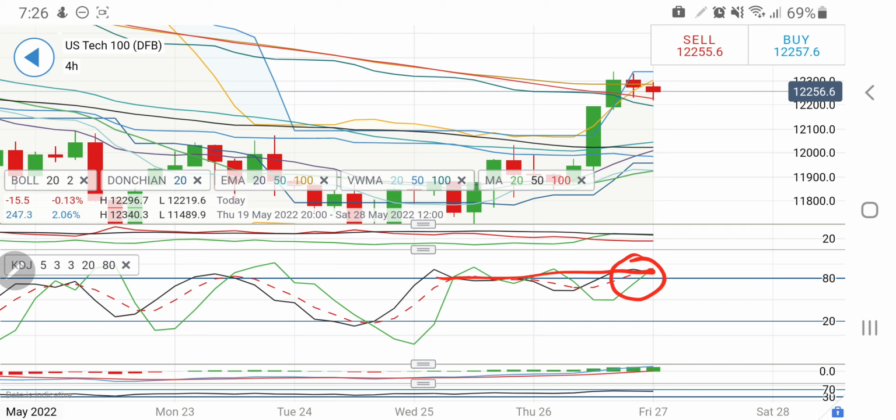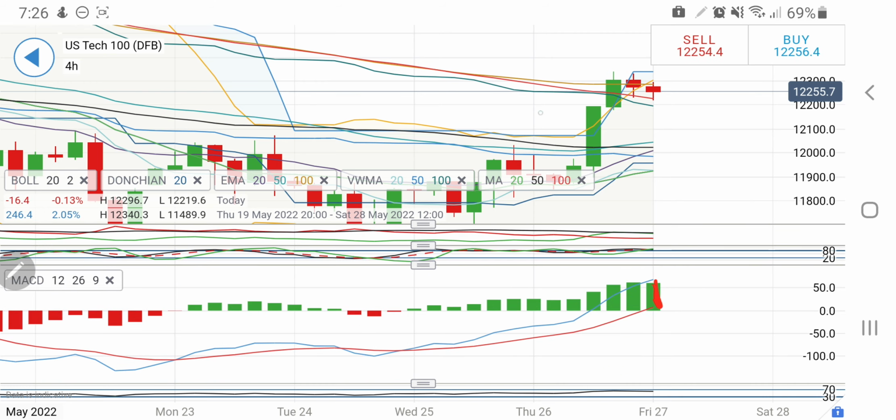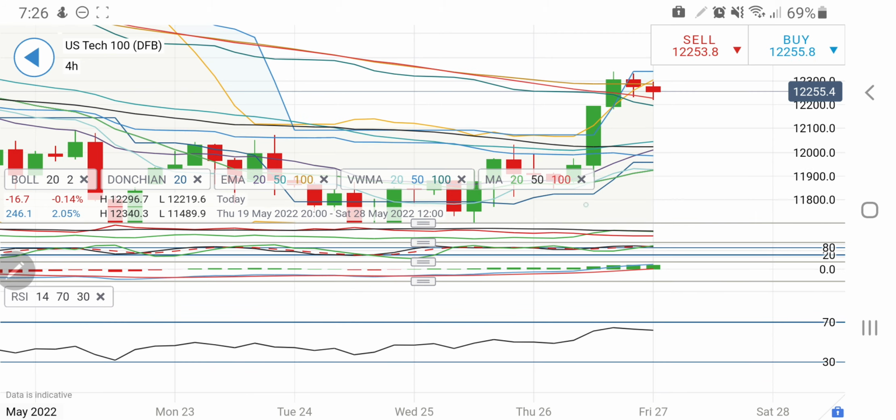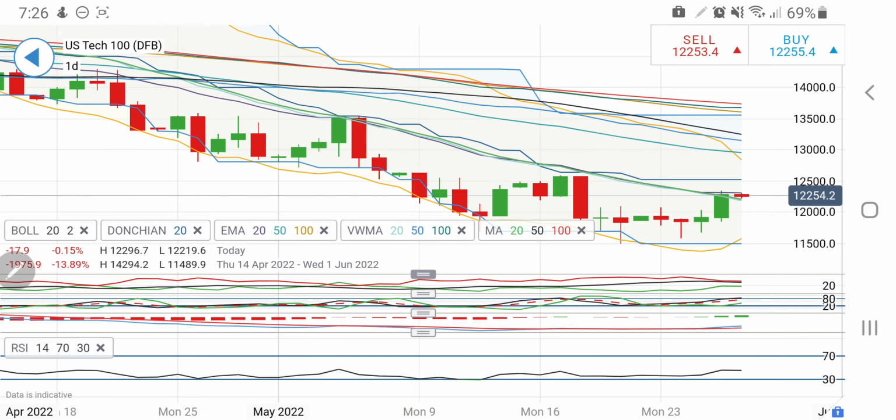Probably it can try to take it towards first support at 12,200, and then below that we may see it dropping towards 12,120, 12,050 and 12,000 levels. And directional movement is extremely bullish here. The RSI is near overbought levels, but trading with a slightly negative slope.